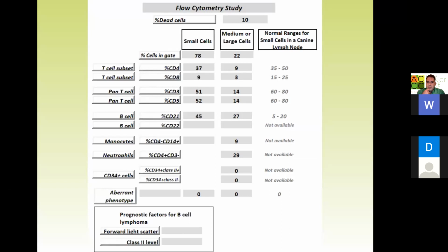In a lymph node, there should be about 50-50 of T cells and B cells. You can see here that the pan T cell markers CD3 and CD5 make up about 51 and 52% of the cells, and about 45% are B cells. So that's pretty typical of a lymph node. This is actually flow cytometry on a normal lymph node: 80% small, 22% medium or large, 50-50 B cells and T cells. And then there are a few other cells like neutrophils and monocytes as well.